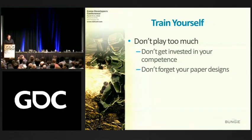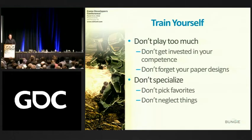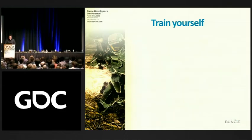Don't play too much. This goes back to competence. Competence is a great motivator. If you play too much, you're going to get invested in your competence. You're going to be one of those guys saying, don't change the sniper rifle, it's perfect. Don't forget your paper designs. You've got to constantly go back to, what was my original intent here? And don't specialize. I love the Warthog, and I think it shows. It's my baby. It's my favorite. But don't pick favorites if you can help it. You're going to neglect everything else. You've got to spread yourself out.